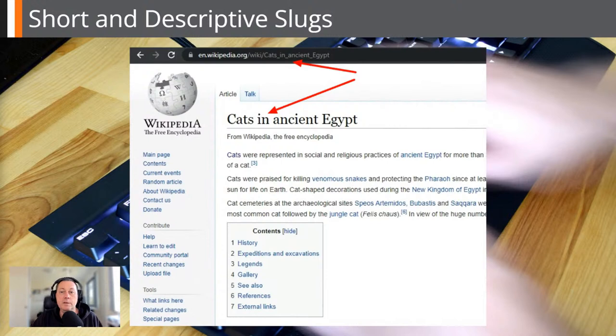So the first one here is short and descriptive slugs. So this probably answers your question, Janie. Ensure that you're including the main keyword that you're trying to rank for in the slug, preferably the first word, but it doesn't particularly matter. You don't want a descriptive slug, blah, blah, blah, and then your keywords. Try and keep your keywords towards the front end of the slug, just so that Google knows that's the primary focus of that. Use words that help describe the page to a human as well.